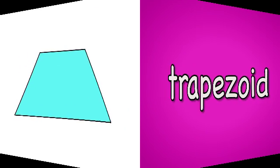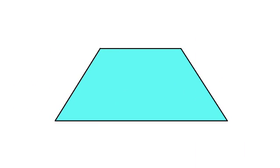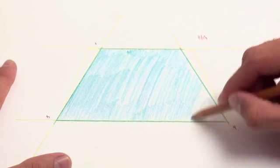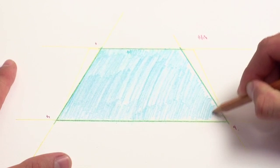Trapezoid. Trapezoids have 4 sides, but only 2 of those sides are parallel to each other. Here, we are tracing a trapezoid.